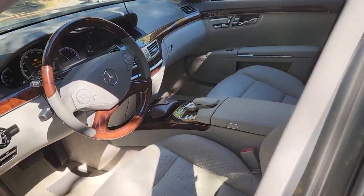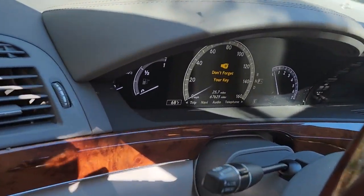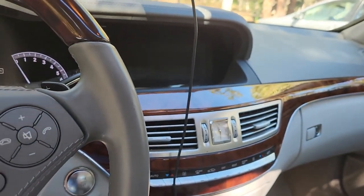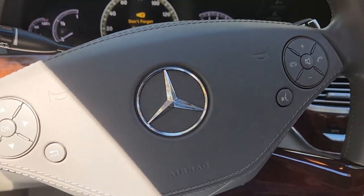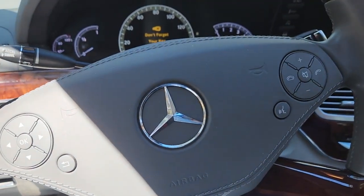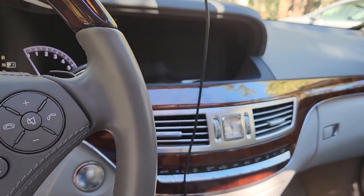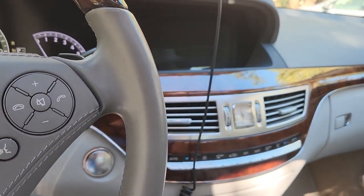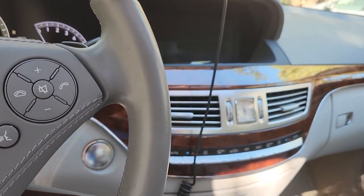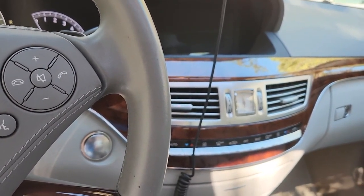And here's the driver's position and so on. It has a lot of technology, but like I say, it's not over the top. All of the buttons are real buttons. It's none of this touch stuff, which drove me crazy. And it has an old-fashioned GPS system, but it works pretty good. You enter the address you want to get to, and 9 times out of 10, it'll get you there pretty well. If it's not good enough, go ahead and use Google Maps or Waze or something like that.